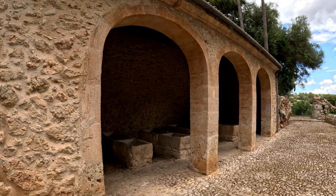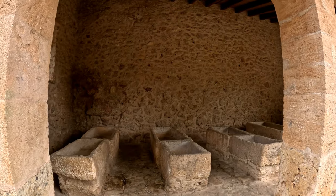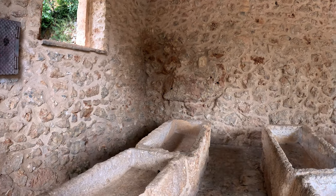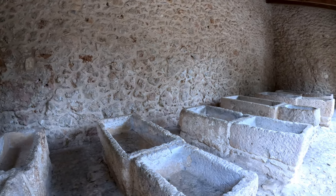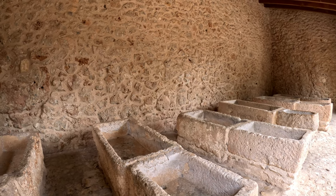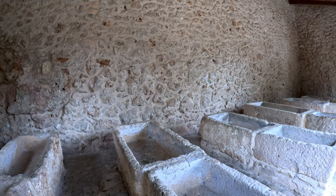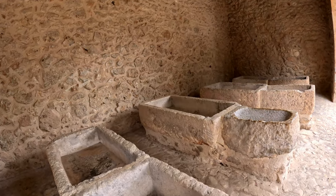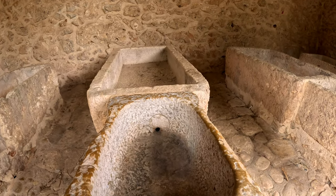This is the wash area, look. Isn't that lovely? I do see these all over the island, but I've never seen one quite like this. The ones I've seen are one long trough, and the water comes in at one end and flows out at the other. Where does the water come in for this? Well, these don't seem to have a natural flow. You can see the stones, actually, they're really well worn.